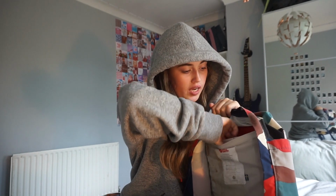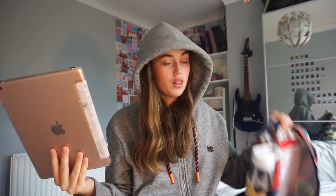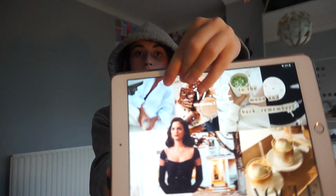Then in the last pocket of my school bag in here, this is where I take all my books and everything. So I have my iPad. I have the iPad Generation 7 in gold, rose gold, I can't remember. I think it was just called gold, but it looks more rose gold to me. I made my wallpaper and I was really, really proud of it. And my case is from Amazon.